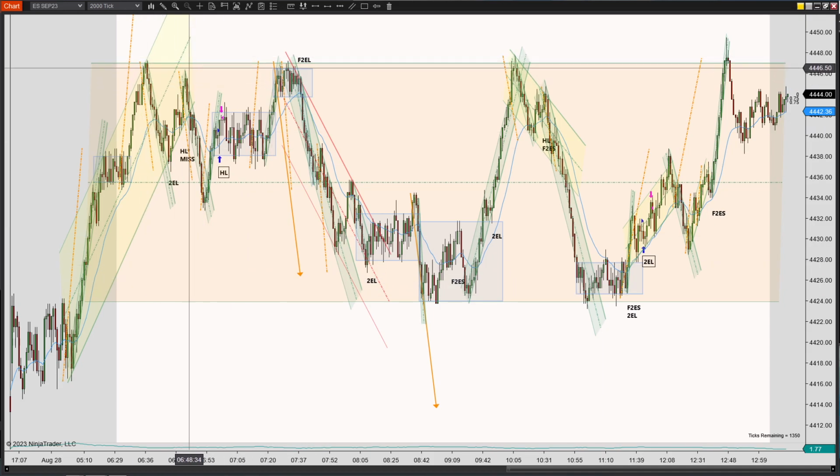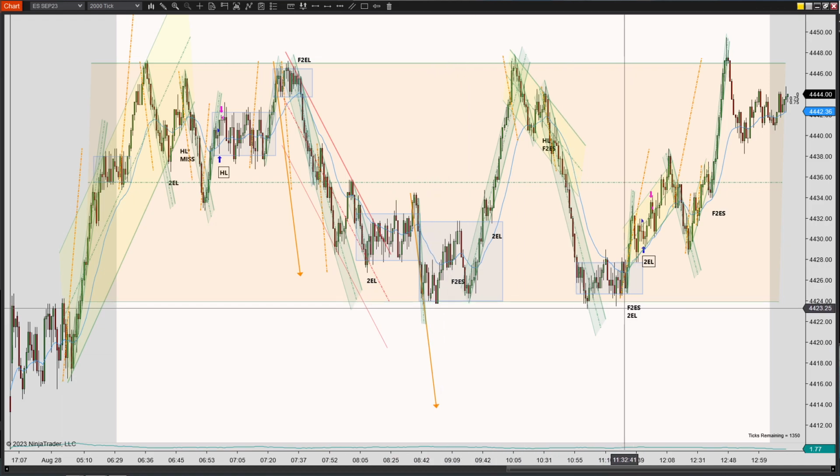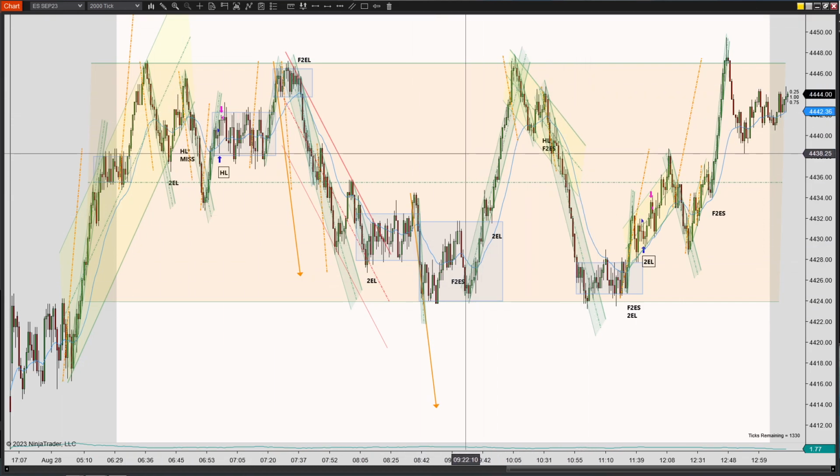You can see there was good respect at the top, like 3-4 touches, and pretty good respect at the bottom, like 1, 2, 3, 4. I guess you could argue 5 if you count them together, but for the most part, it looked like it was just chopping around. So I'm going to go through the trades right now.